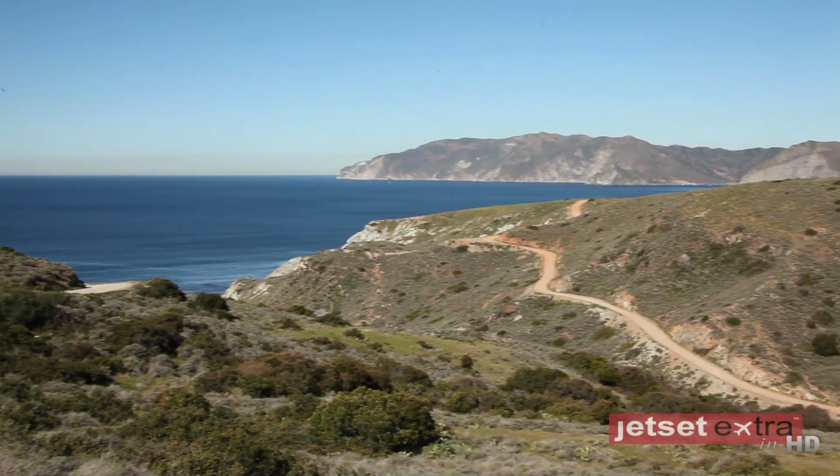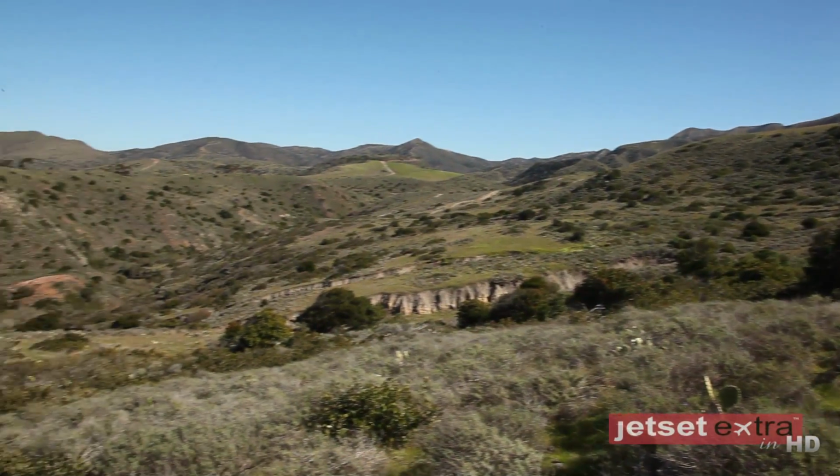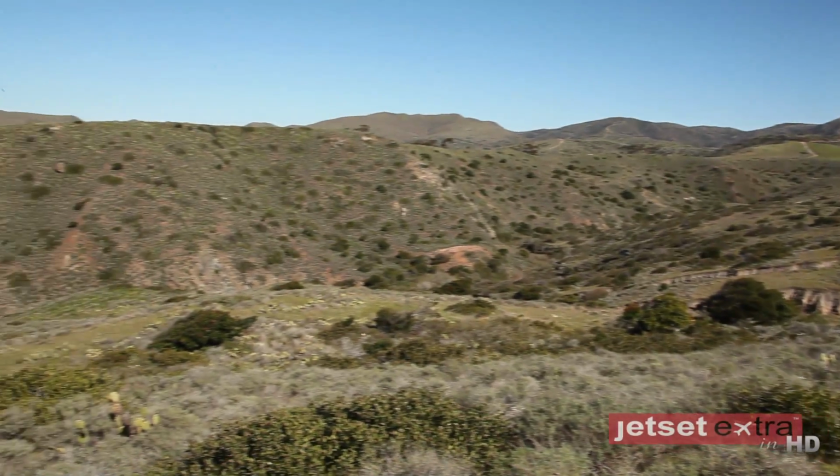The Catalina Island Conservancy was created in 1972 by the Wrigley and Offield families, who saw a need to preserve this gorgeous island for future generations. So what you see on the island today is like a snapshot of what you would have seen in California before it started being developed. It's like going back in time, a couple hundred years.